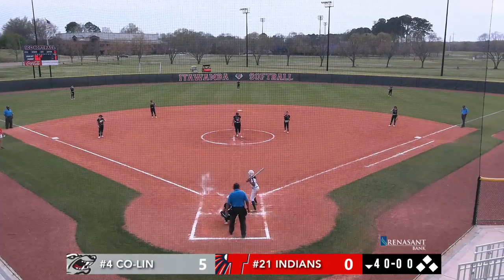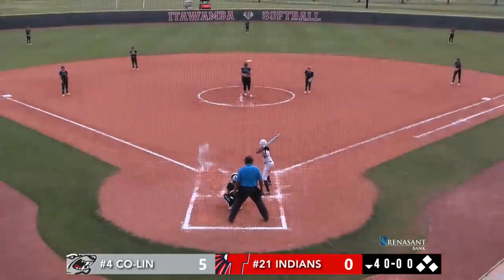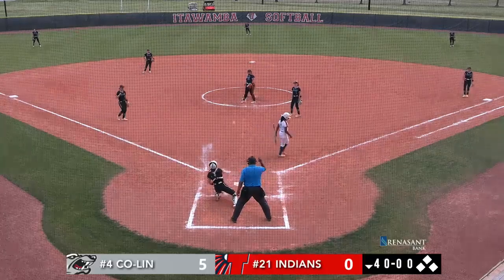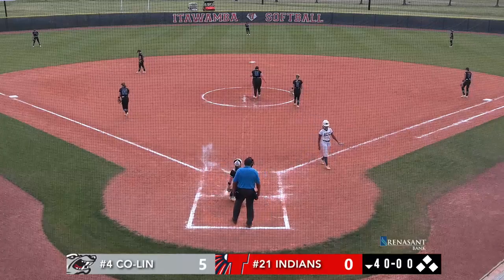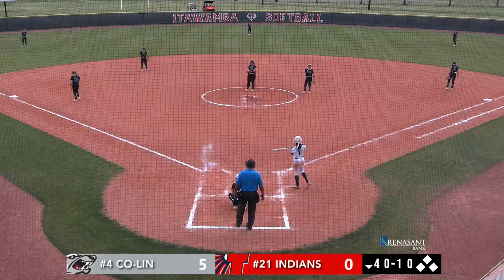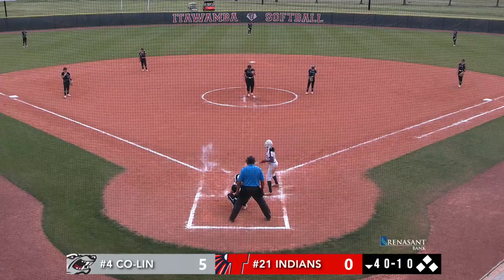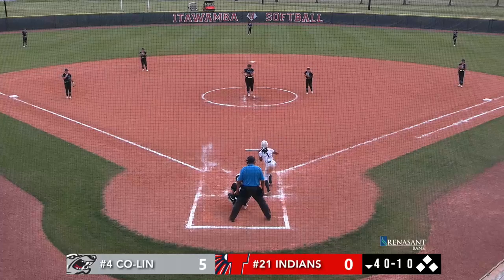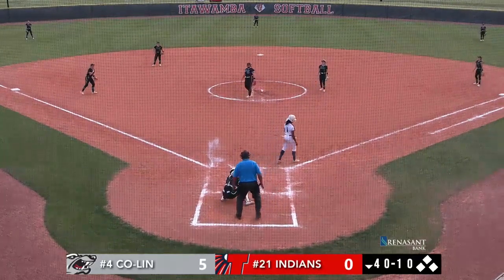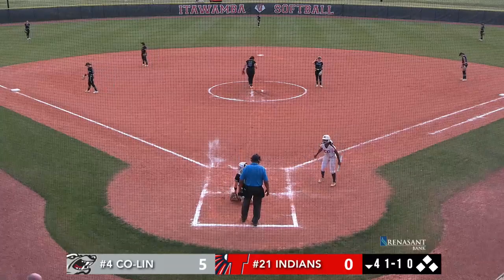ICC looking to do a little more damage here than they've done so far. Efferson has looked very strong against this ICC roster so far. She sure has. She has not allowed a base runner in 3 innings. We've been 9 up, 9 down. So, second time through, just like you said, it's time for us to make some adjustments and start getting back in this thing. Just slowly try to win this inning if we can. That pitch on the outside misses. Evens the count. 1 ball and 1 strike to McKnight.